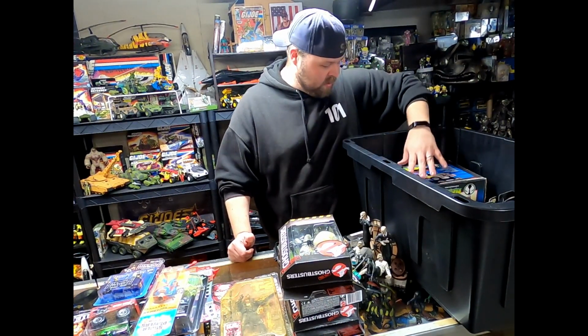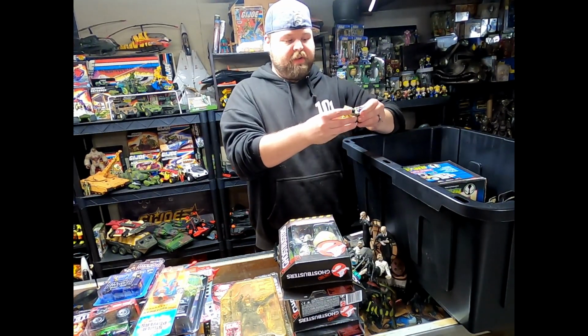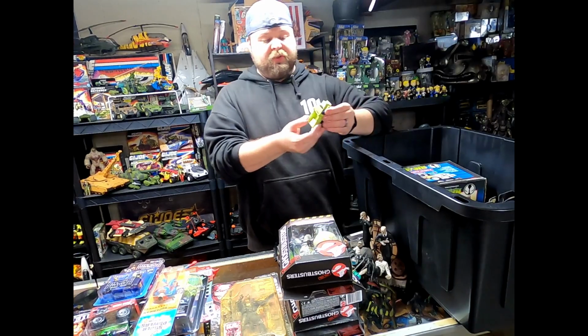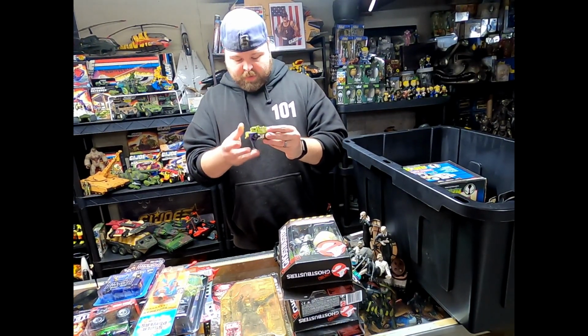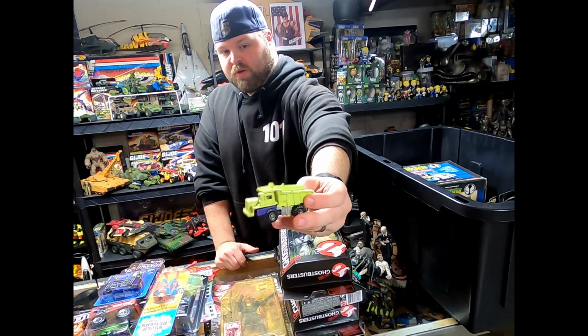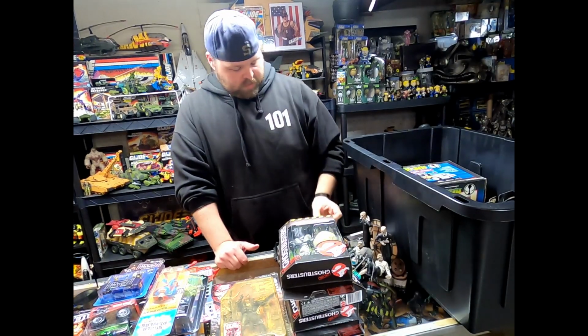I don't even know. Oh, Jurassic Park things. I'll just pull these out because they're gonna fall. Some of my Transformers from when I was a kid, I kept and hung on to. Not in the greatest condition. This is one of the Constructicons. He's actually got chewed on from one of my dogs when I was a kid.